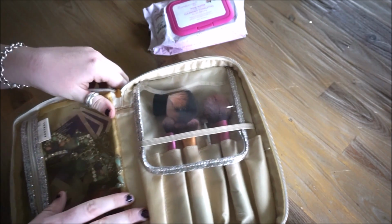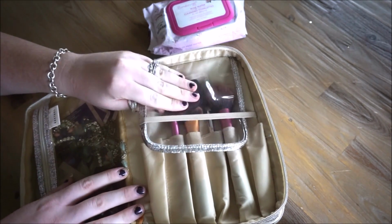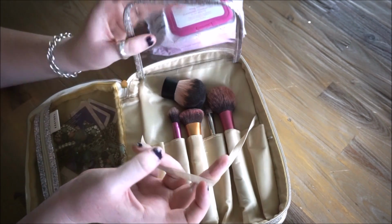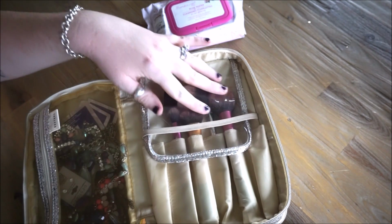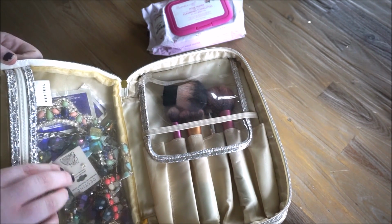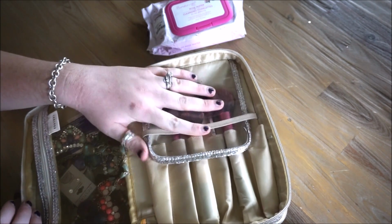And what I love about this is that it's got this protective flap right here that keeps the brushes protected, but it also keeps the excess makeup from flying off into whatever you're keeping in this netted area. So I really love this. It keeps everything nice and secure.